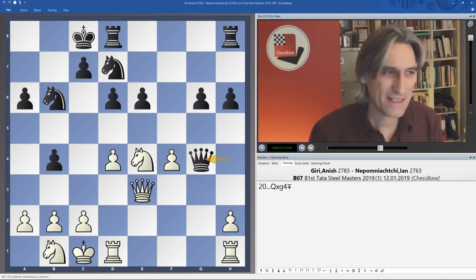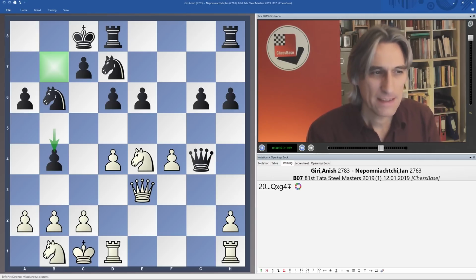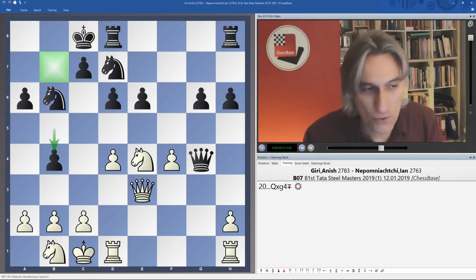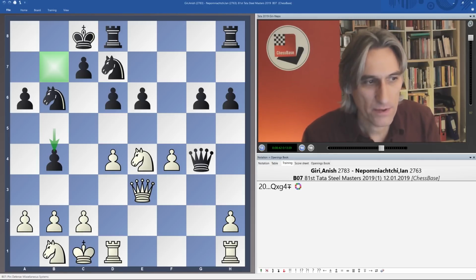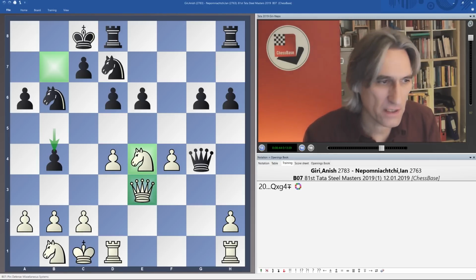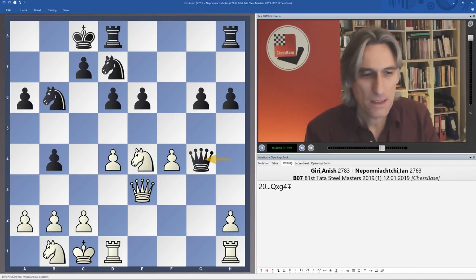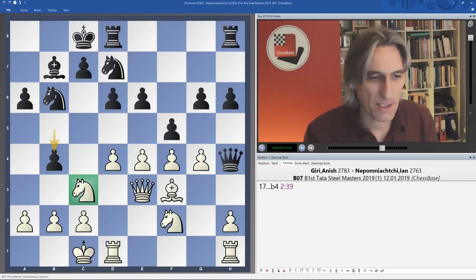But in this case, with the exchange of bishops and that pawn moving forward, there is potential for a counterattack on the queen side for white, with these pieces lurking, maybe this one coming out here, you never know. Black better, but that's probably the best way to go.